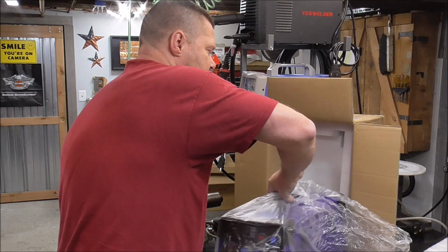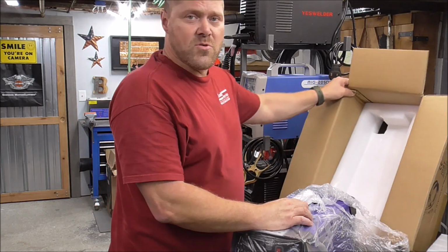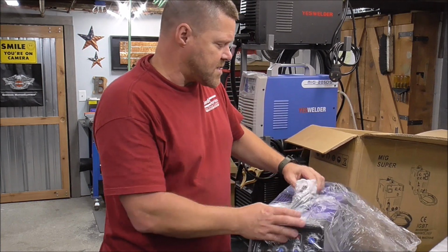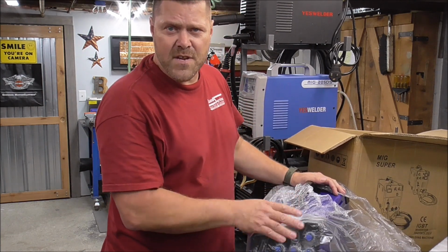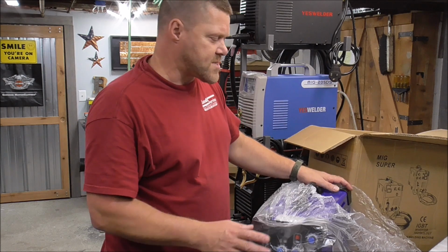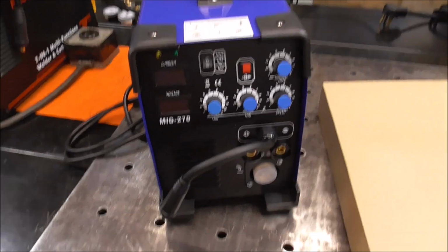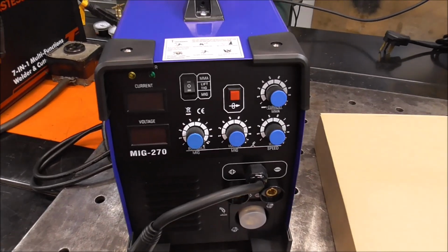So out of all the welders, guys, this is going to be the most affordable one. Like I said, this is a 3-in-1 welder. At the time of this video, I have no control over pricing, this comes in right around $269. So let me give you a quick look at this.